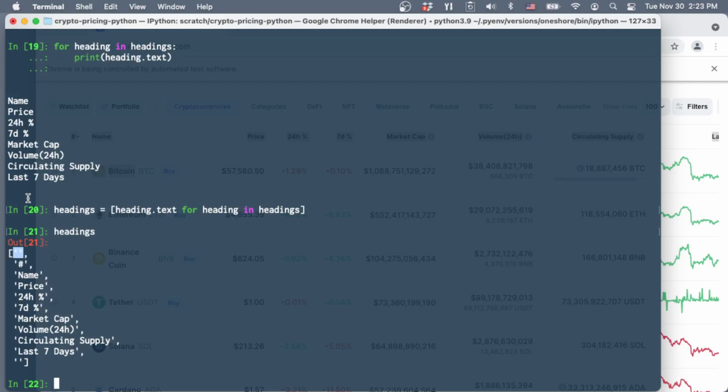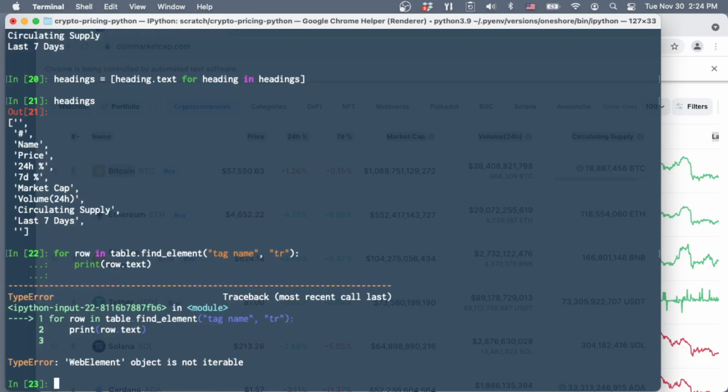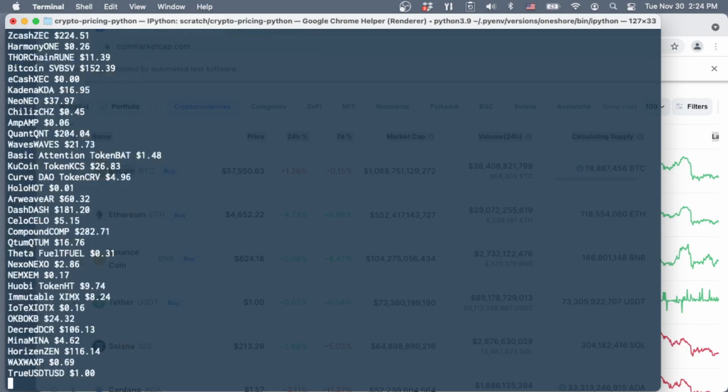So we can get our headings that way, and we can do the same thing. We could do for row in table, our table element, find elements, tag name tr, and print the row dot text. Find elements, plural. That's really funky. And it goes through and prints all of our coins.